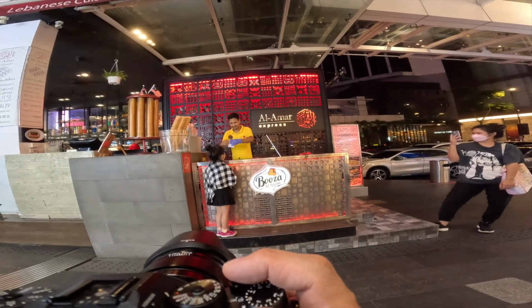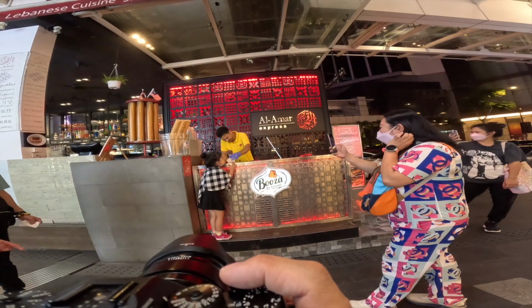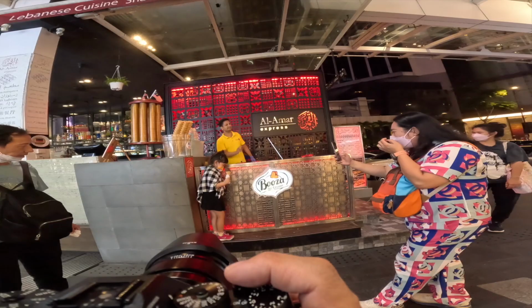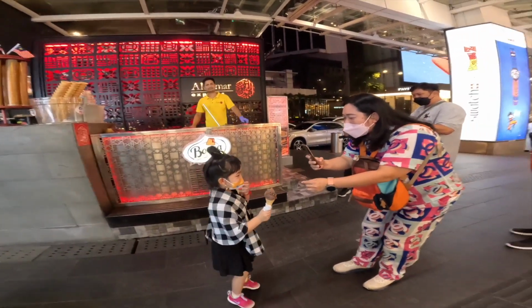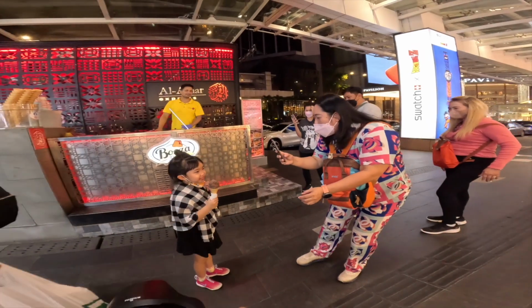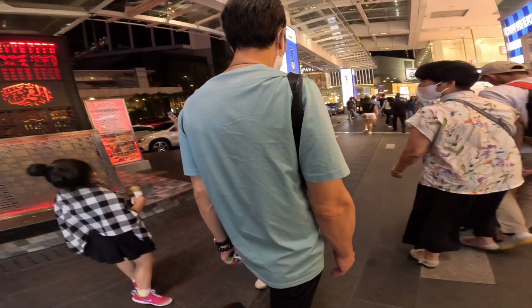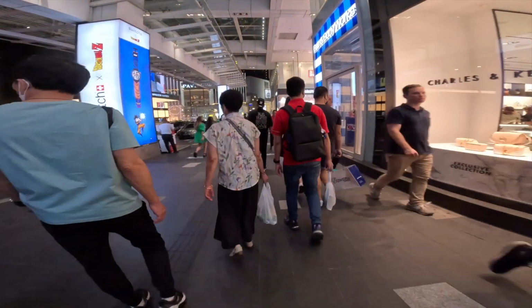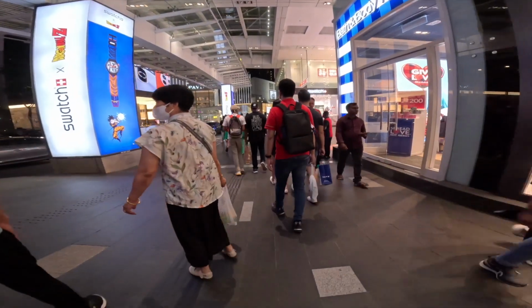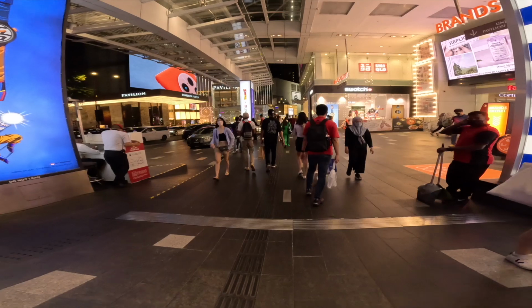She's dancing. That's so cute. Adorable. I think I was just shooting at the hip. But did the GoPro catch that? See, they're the opportunities that you get for street photography. And that's KL. You can never plan for that.